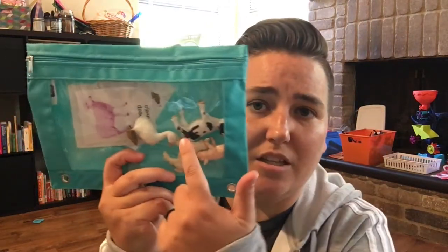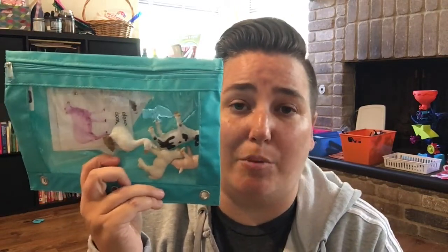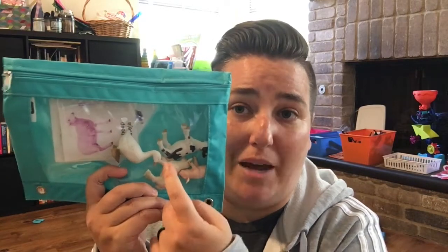This is another one I took to the doctor. The animals and the matching cards. She likes this activity a lot right now, partially because she likes playing with the animals, and partially because she can actually match these to the pictures, and then she likes it when we praise her.